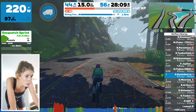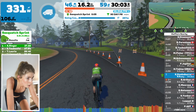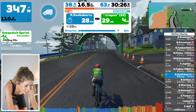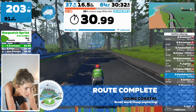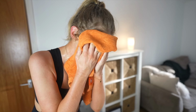Oh, there's a little sprint coming up. Having a sprint right at the end of that. That was not fair. That was a lot harder than I thought it was gonna be. I was like, 16k flat, it'll be fine. Just know there are those sprint sections, 2 good sprint sections.